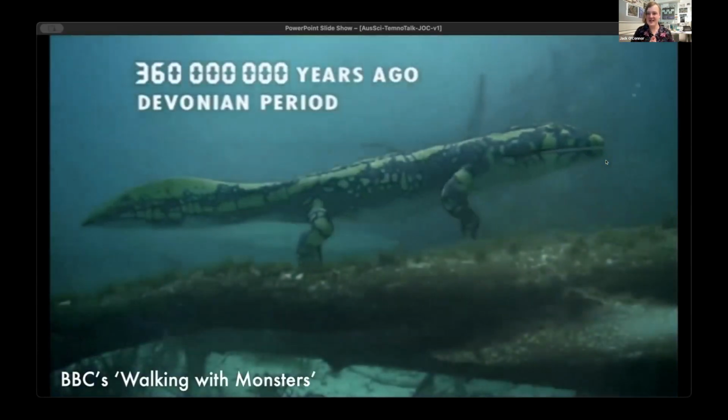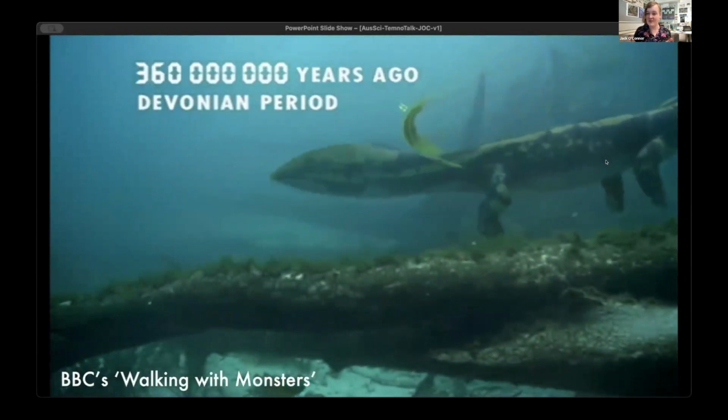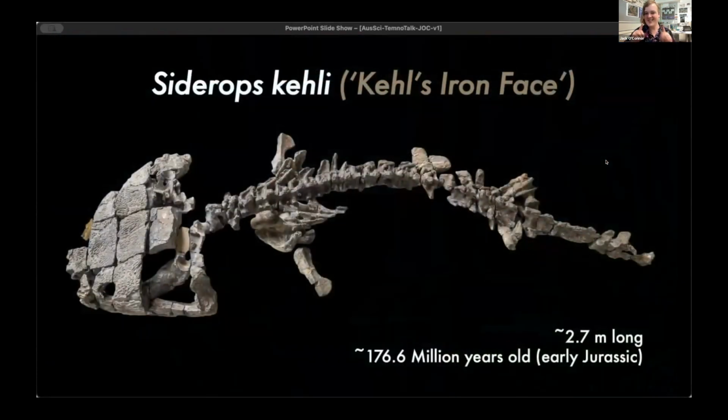Now, the animal that you can see here on the screen is a giant amphibian, and we call these giant amphibians specifically temnospondyls. They've had a few different names over the years, but that's the name that everyone's sort of figured out by now as the one that we want. And this fossil that you can see on the screen right here is Australia's most complete temnospondyl. It's an animal called Siderops, and it was from around 176 million years ago. This is the only fossil that's ever been found of this animal, apart from a few very small fragments here and there, and it's beautifully complete.